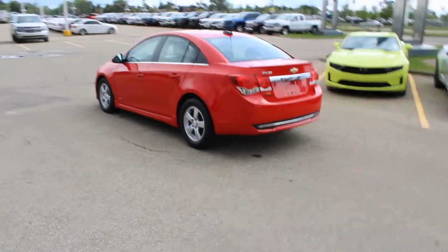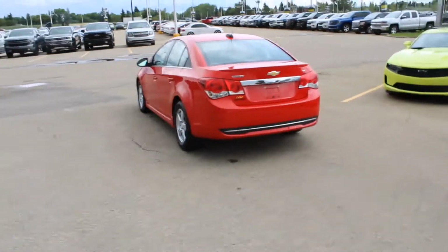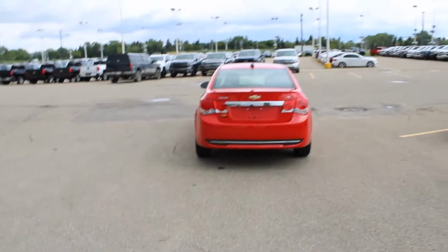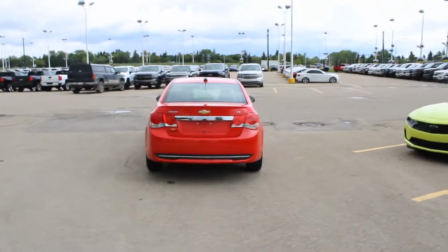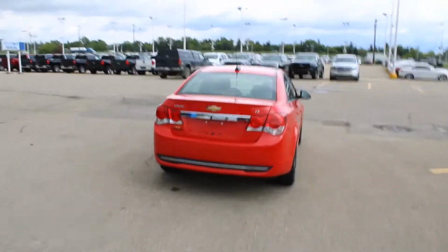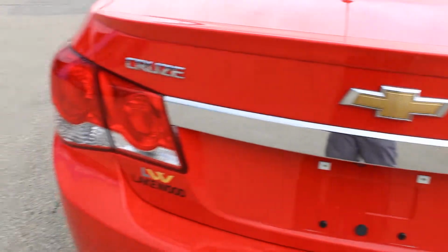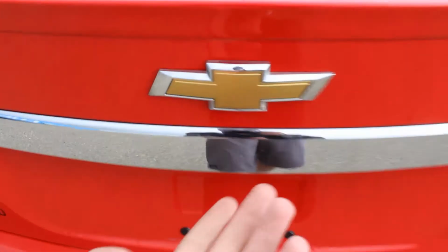On the back, you do have that classic Cruze edge. This is an urban inspirational message every time you get behind that wheel. You got the LT trim, and I'm just gonna show you the trunk. Why not come up here to see the sporty smile on the tail lamp, as well as look at that badging. I'm just gonna focus in. Oh, let's go underneath that bow tie.